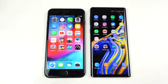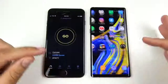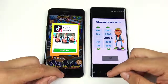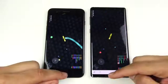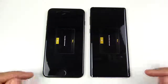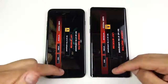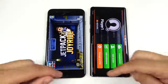Okay guys, so let's go through these applications to see if we get any reloads. Let's go to speed test. You can see nothing there. Let's go into Geekbench, and there is nothing there. Let's go into Subway Surfers. No reloads on either. Good stuff on both. And you can see Slither, the good stuff here. Let's go into PUBG Mobile, and both did about the same thing there on the reload. Let's go into the Dead Trigger, and you can see very similar stuff there. Let's go into Jetpack Joyride, and both had that open.